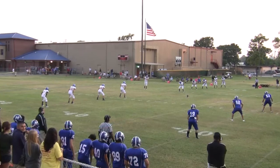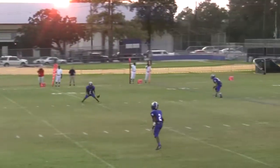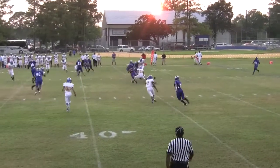Hit somebody! And here we go. Go, go, go, buddy!